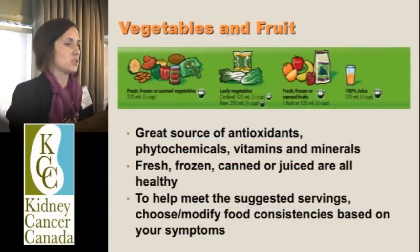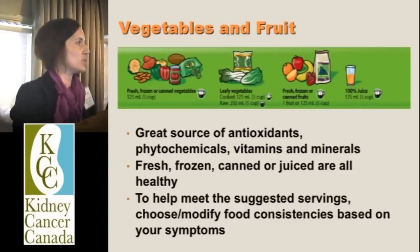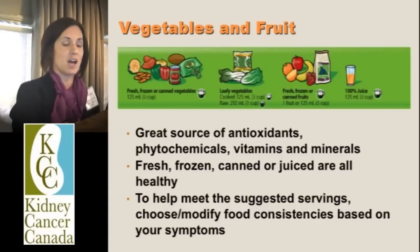So now I'm going to go through each food group, and I'm going to give you some suggestions on how to maximize your protein and energy intake. So fruits and vegetables are definitely one of the best food groups out there. We know that choosing lots of fruits and vegetables can really positively impact our health. They're a great source of antioxidants, phytochemicals, vitamins, and minerals, and it doesn't matter whether they're fresh, frozen, canned, or juiced. They're all good for us.